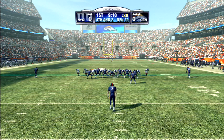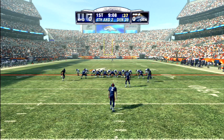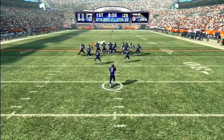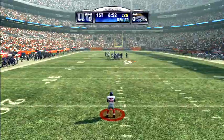It's 4th down. The Broncos lining up to punt. The Giants have everyone on the line. Looks like they're coming after this one. Gets it away cleanly.